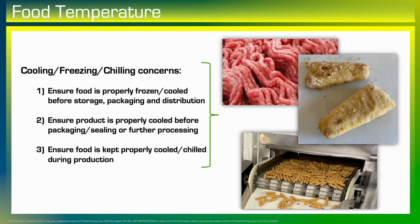Now, as important as cooking to the proper temperature is, when it comes to the freezing and chilling process, we also have some concerns that require monitoring. Ensuring that the product is properly frozen prior to packaging and storage is very critical. Some products require a certain level of chilling to occur prior to getting it ready for distribution. Cheese is one that comes to mind. It's one of those products that if it's not correctly chilled, it becomes mushy if it's a little too warm, and if it's over chilled, it can result in hardness. So therefore, it is important to monitor temperatures of the product at different intervals in the process.